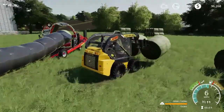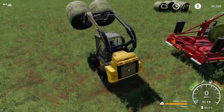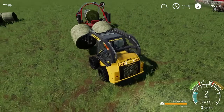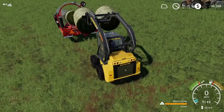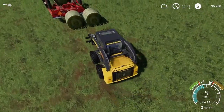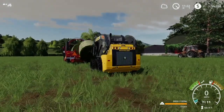I'm actually surprised this skid steer picks them up. Whoa, there it goes. I wouldn't be able to pick it up. Oh my. I just have to keep them on the ground till I get it to where I want to go here. Nope, it ain't gonna work. Oh well. It was worth a shot. I was gonna try to put one in at a time with both forks. I don't think there's anywhere to hook up a counterweight on this skid steer.